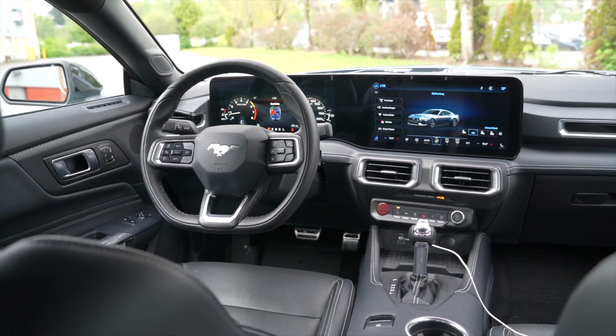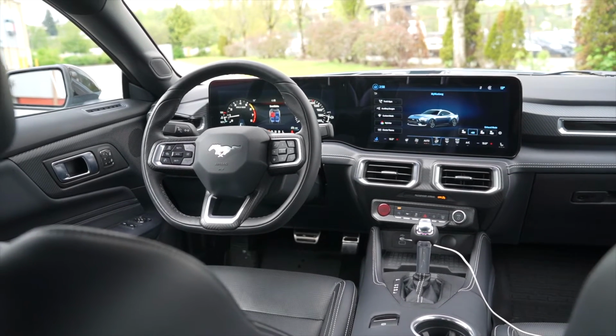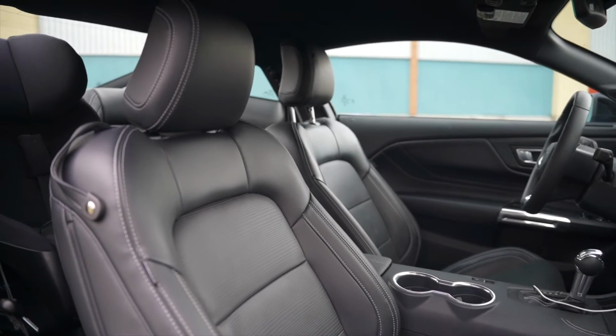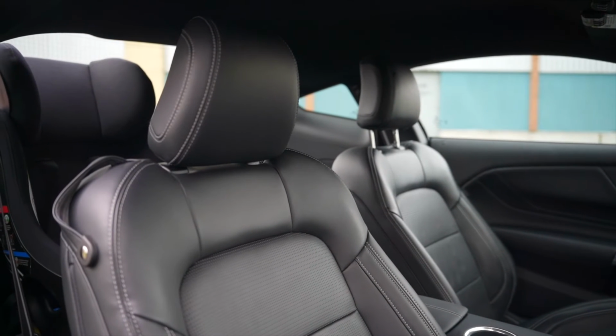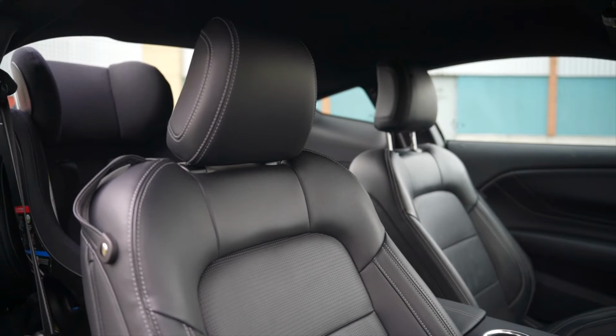As tested here, 52,000 Canadian dollars might be a little bit pricey for a 4-cylinder Mustang. Especially if you're going to be adding that performance pack, that's like 60 grand. That hurts. That hurts a little. But I mean, car prices are insane these days.